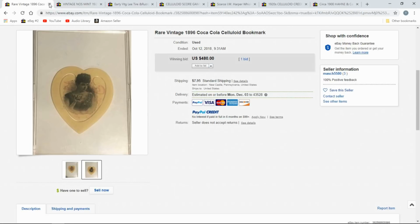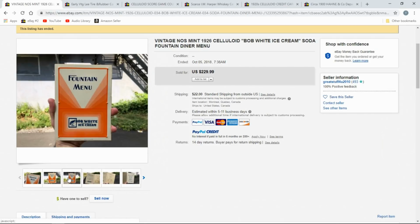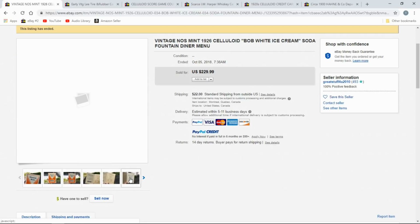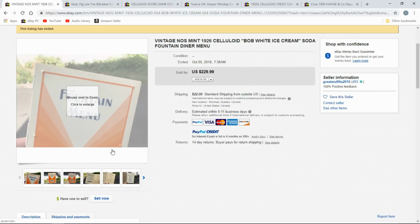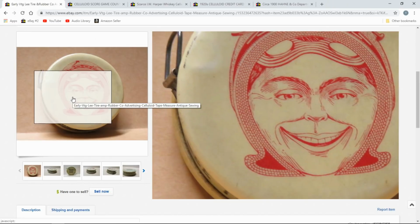There's an earlier version from the 1889 or something like that, I want to say, that goes in the same range, if not more. But anyway, here's a menu, just a small menu. They would have been done so that they would have lasted and they could have washed them. So that's why you might see some out of this. And that's just the cover, basically, on this one. The insides are usually made out of paper, but not always. $229.99. Then we go into some paper items and other things in a second here.